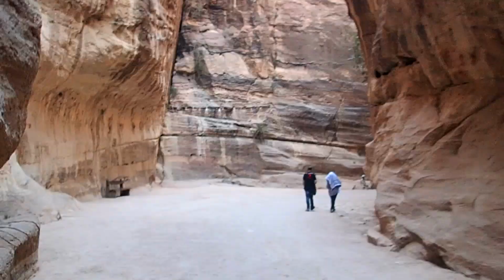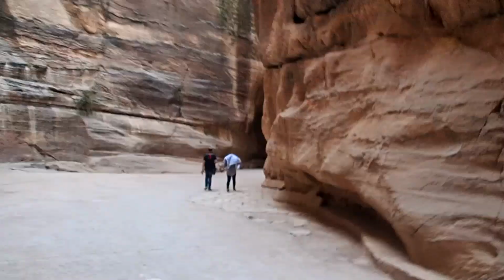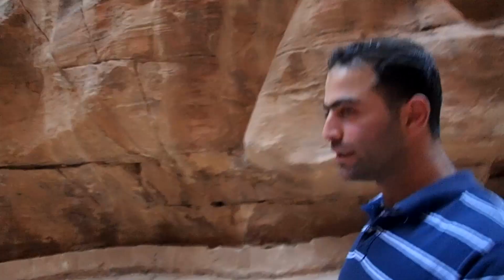And every little bit, you have these big holes in this waterway. People believe this was the filtration system they had, because when the water falls, any dirt would fall and the water would keep going. So this is another sign of how smart they were in a very old ancient time when people couldn't come up with these ideas. And this is one of the reasons Petra is so special, because it combines art and nature, architecture and history, and the brilliance of the human brain.